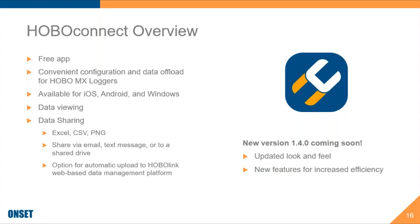And multiple users can offload the app. So if you want to have somebody else offload the data for you, just tell them to download the free app and they can offload the data for you. The software also provides data viewing, I'll show you that, and data sharing, I'll show you that.